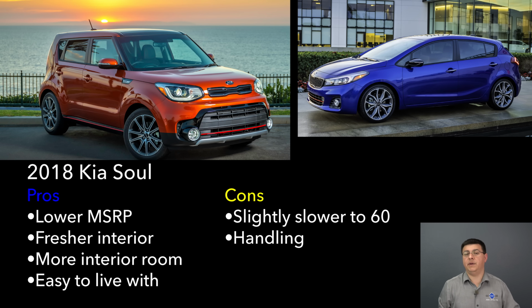It may seem odd to compare a very boxy subcompact vehicle to a more traditional compact sedan or compact hatchback, but they're on the same dealer lot, they have the same amount of power under the hood, and they're actually more similar inside than you might think in terms of overall room. In fact, you'll actually find more headroom, more legroom, and more cargo room inside the Kia Soul than we see in the Forte hatchback, and that's likely why Kia is selling so many of the Souls these days.